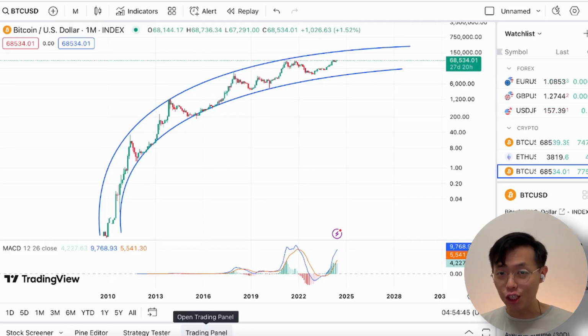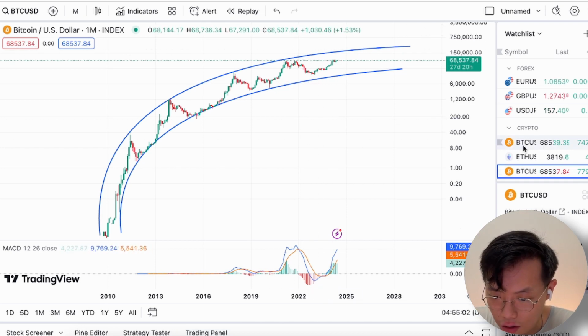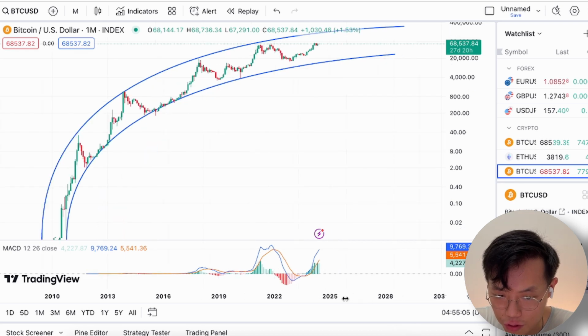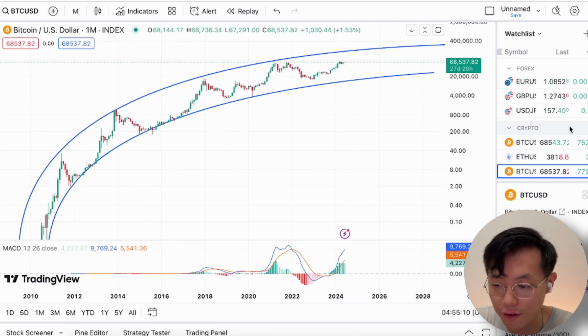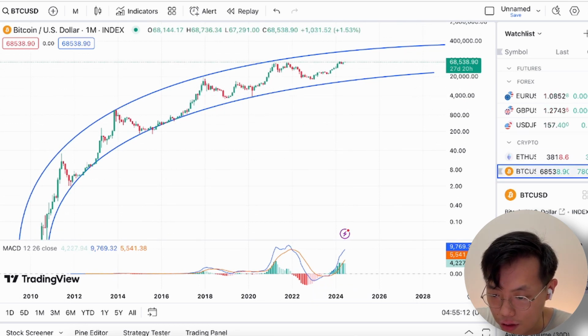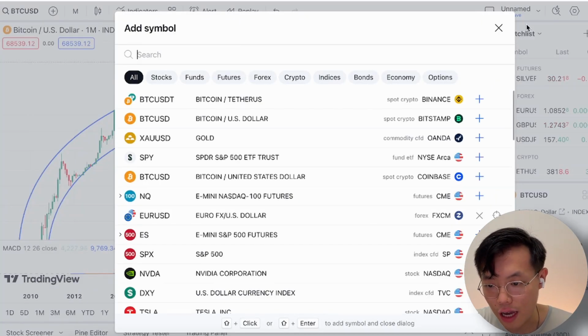So right now, I'm going to teach you guys how to draw your own Bitcoin cycle. If you know how to draw it, you'll get more understanding of the Bitcoin cycle and the effects on its price action. So let's open up TradingView right here. If you can see my TradingView, I've already got rough drawings here, so I'll redo everything. I'm going to delete all the Bitcoin, then open the search, add symbol here, where you can add some Bitcoin.